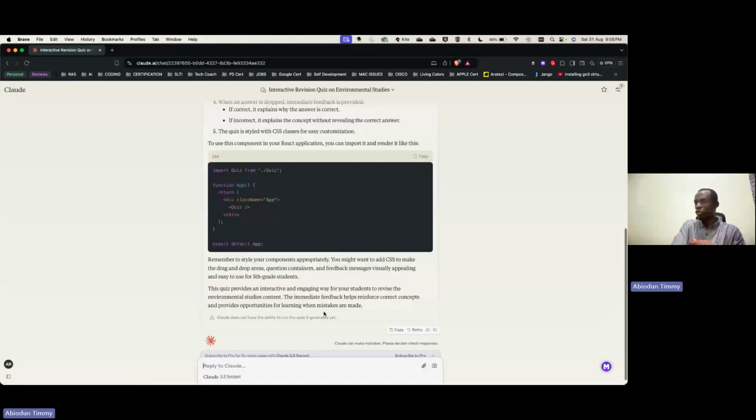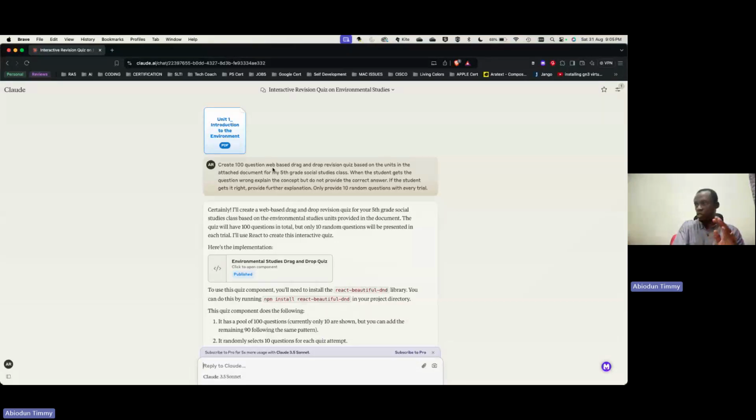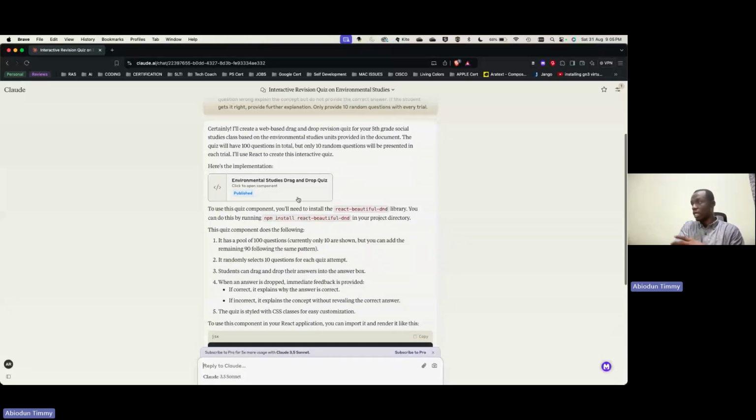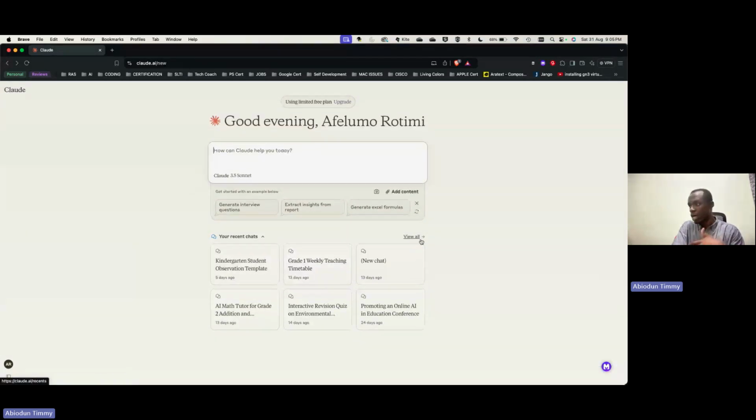So the question is: create 100 question web-based drag and drop revision question based on the unit in the attached. So we had a unit in a PDF. We uploaded a PDF and asked it to create 100 questions, a drag and drop quiz online, from this same PDF, and it will generate an environment where there will be drag and drop, and students can go and answer those questions.